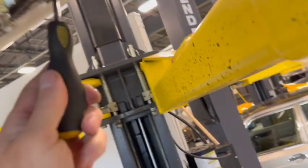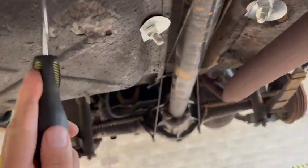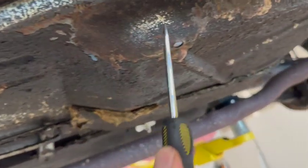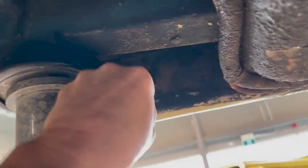And again, all of this is good. And around the front, it's all solid. Okay, it's the inner floor, and that's all solid too, okay? Other side, and it's all solid metal. Suspension mounting point. There's no soft metal there at all. Okay.